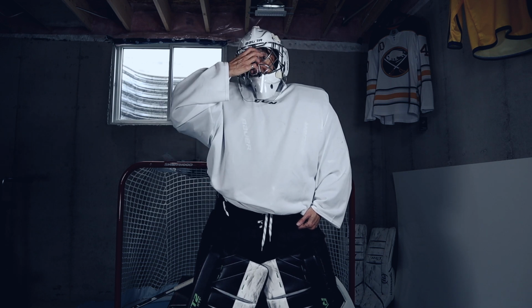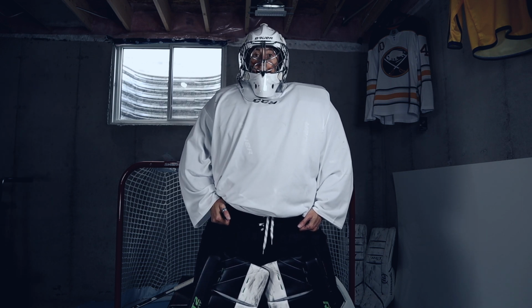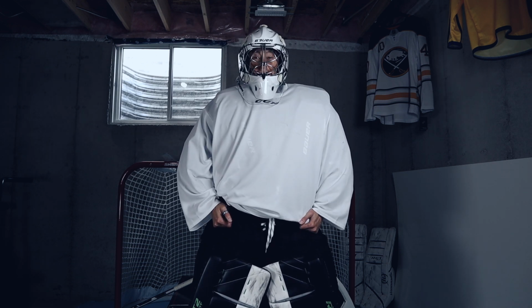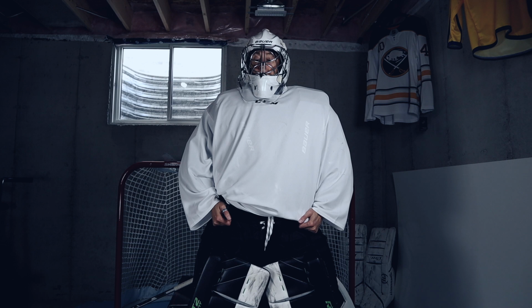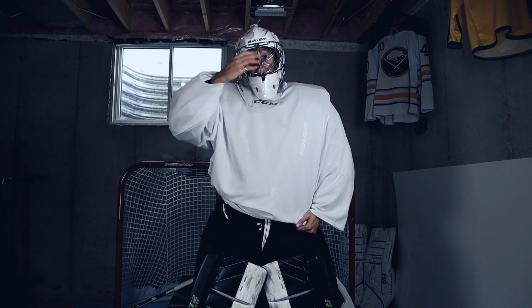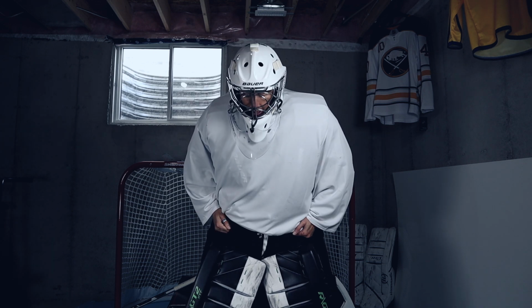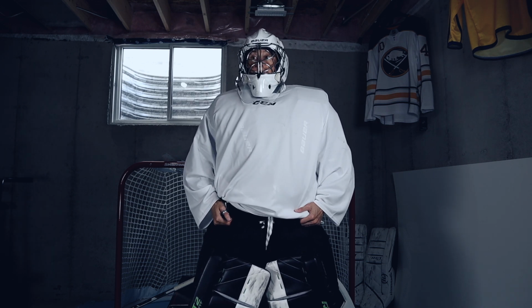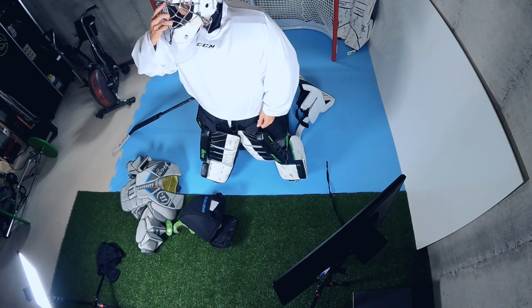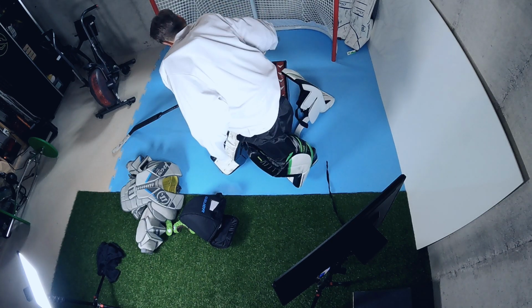I did get a certified cat eye style cage, which is different from my old cage. It's taking quite a bit of getting used to. I've always worn a dangler. The dangler doesn't bother me. The sound doesn't bother me. Yeah, I like it better than getting a puck to my trachea. So that's that. I'm going to take that off.